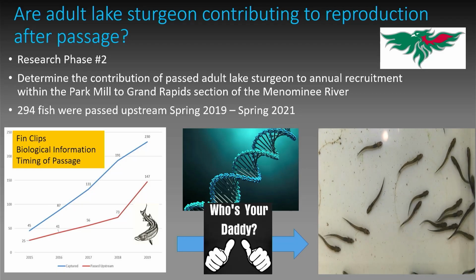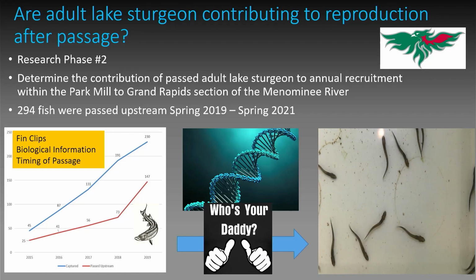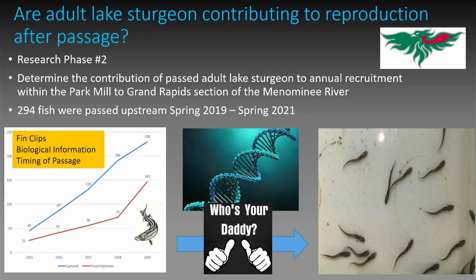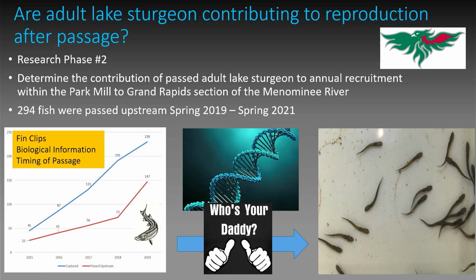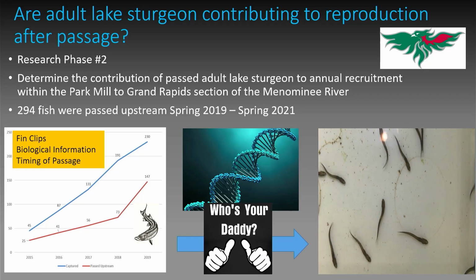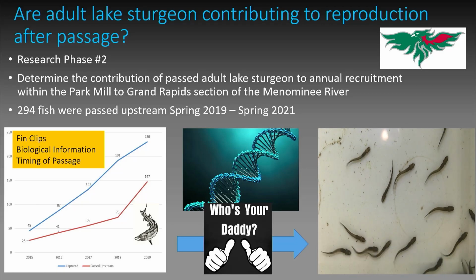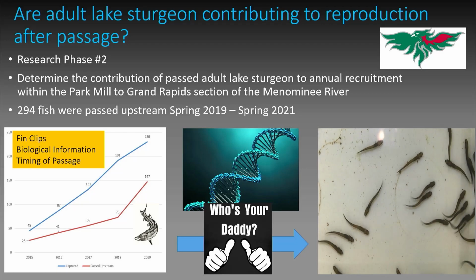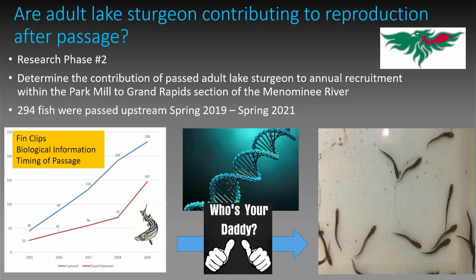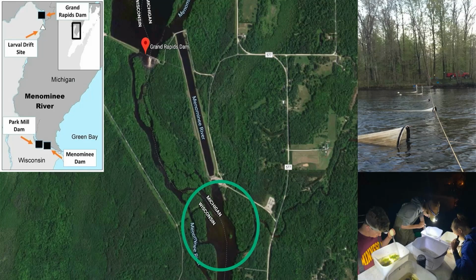And so, interestingly enough, around the time that we were conducting this study, there's been a whole lot of genetic capabilities that have increased with fisheries ecology. So we're at the time where we can take any adult that was moved upstream and compare it with any larvae based on their genetics. And so this became a genetic exercise in determining this. So what do we need to do?